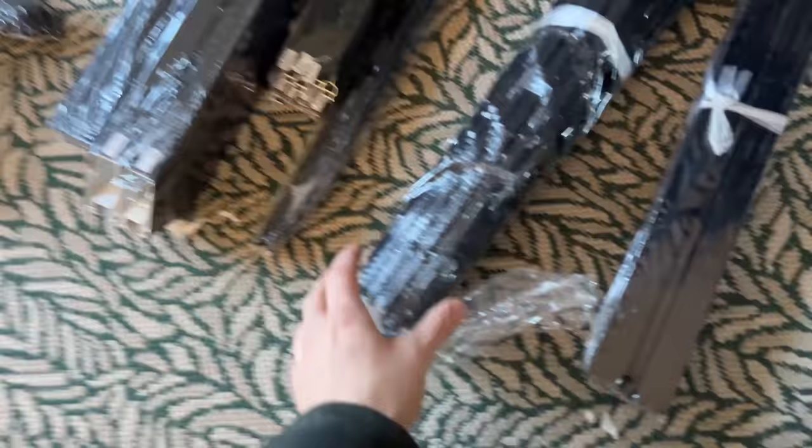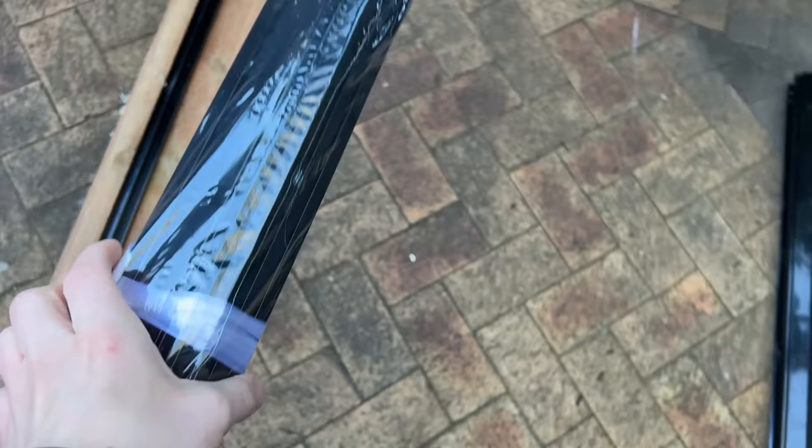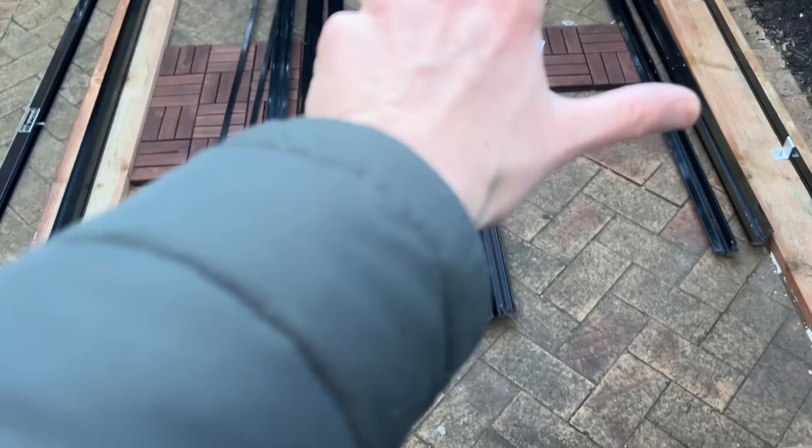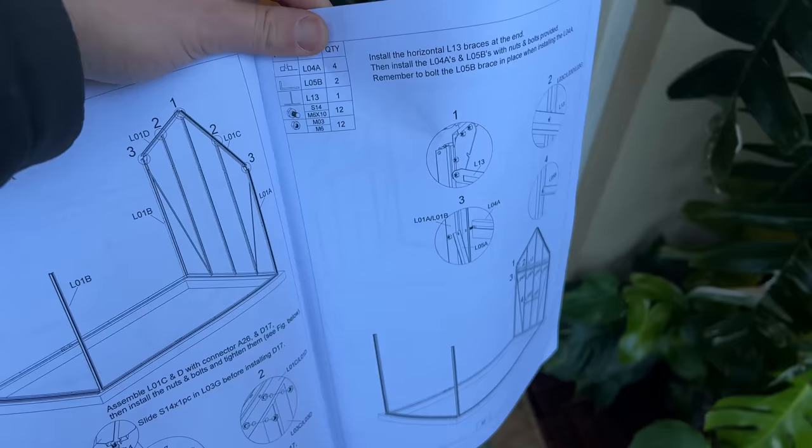Worst thing, outside wasn't even all the parts. There's more in here. Perfect. LO4A. There we go. So I prepared the next three steps. Step one, step two, step three. I think that's okay for now. So that should be the back wall, and then hopefully we can learn from the back wall and just apply it to the side and the front as well.